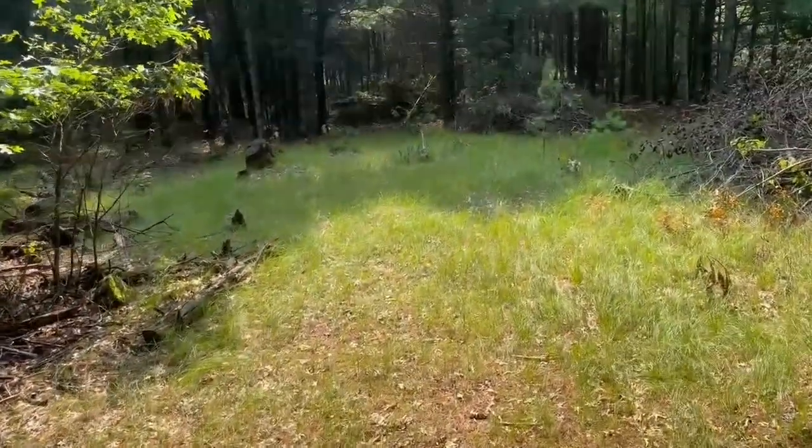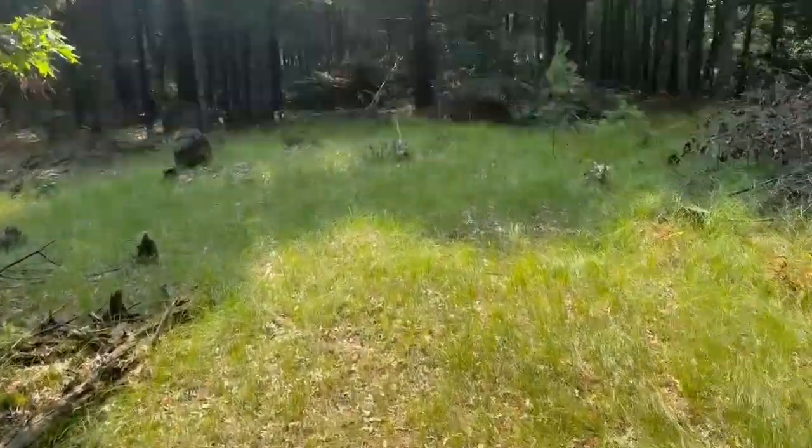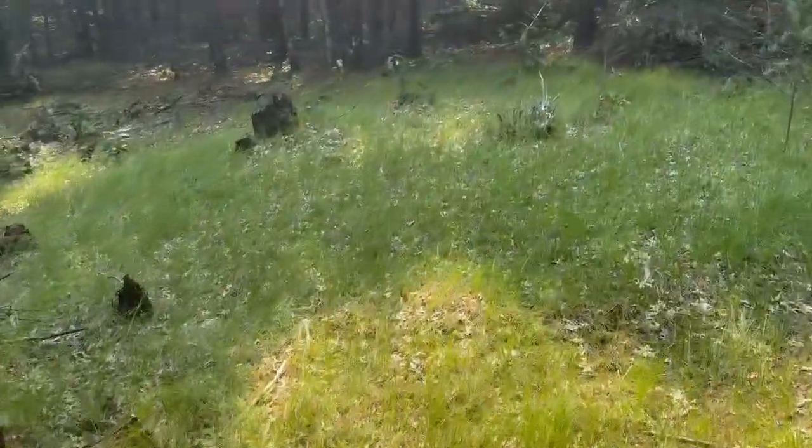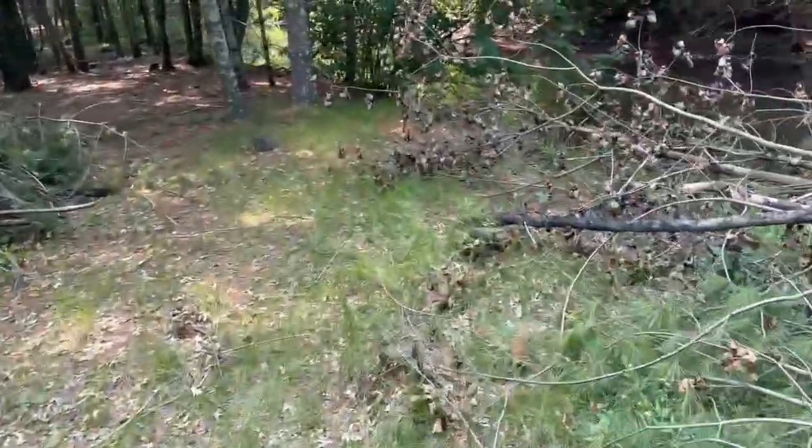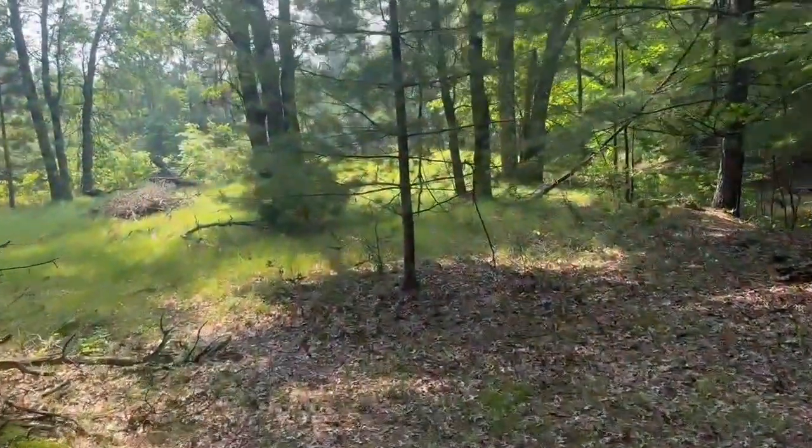One right here at the end, maybe. Oh, trail continues. I don't know. Yeah, looks like it could have been. Not sure. Another one coming up here.